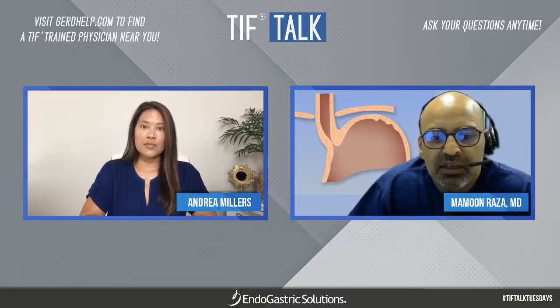If that is the case, then in theory, yes, TIF or any kind of a wrapping procedure that augments the sphincter muscle should help. There isn't much data because that population is relatively scant, and I'm sure people would be interested in publishing a series of that if we could get enough patients together.